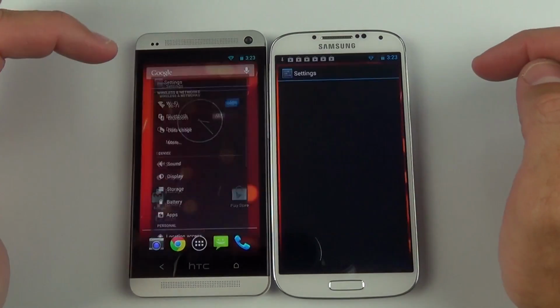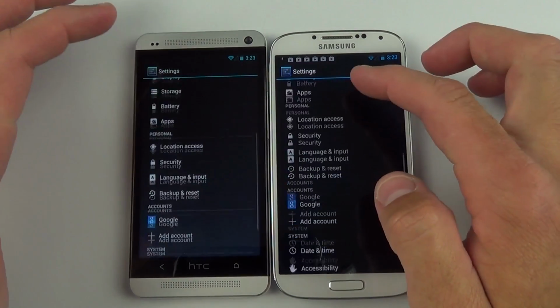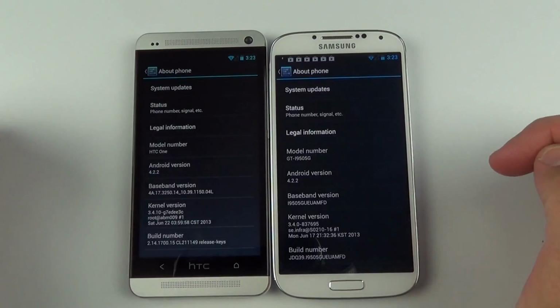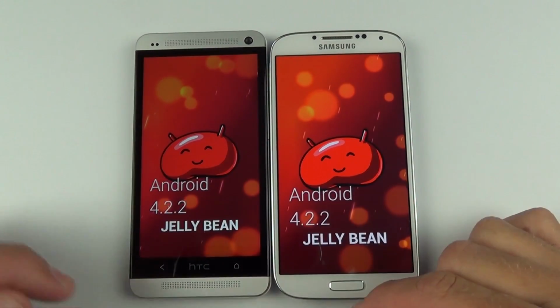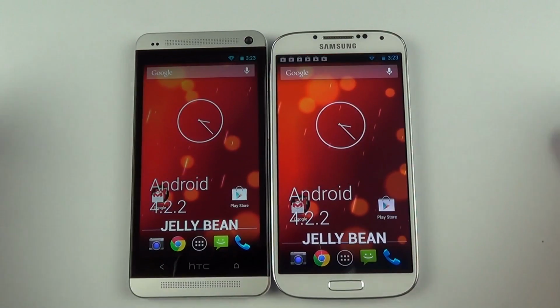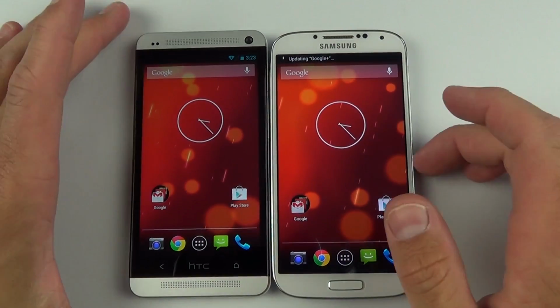So let's just go to Settings, go to About This Phone at the bottom here. You can see Android 4.2.2. So there we go, pretty familiar. So still running the latest version of Android, and once 4.3 comes out, it will get it as well.